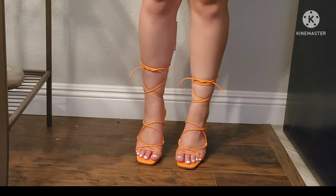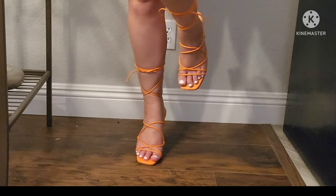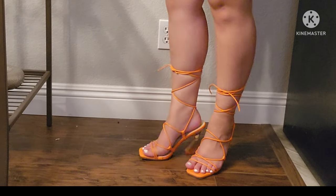So super comfy, super stretchy. And they definitely form to your feet. But yeah, I cannot, you guys. I also don't know the size of these, but we will discuss that when I do the close-up video.